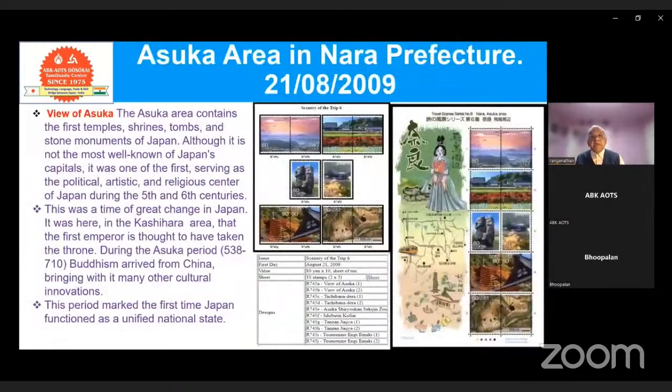Then the Asuka area in Nara Prefecture, this is 21st August 2009. The view of the Asuka area contains the first temples, shrines, tombs, and stone monuments of Japan. Although it is not the most well-known of Japan's capitals, it was one of the first, serving as a political, artistic, and religious center of Japan during the 5th and 6th centuries.